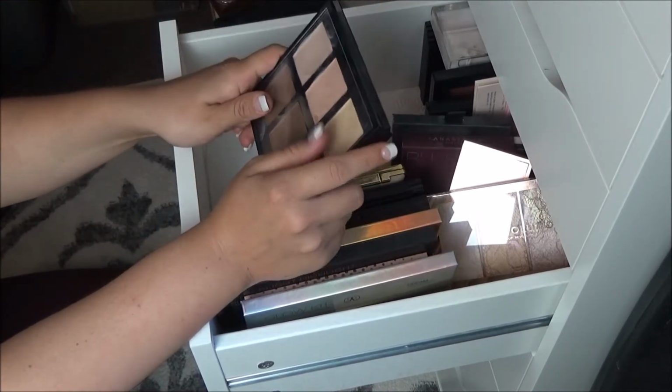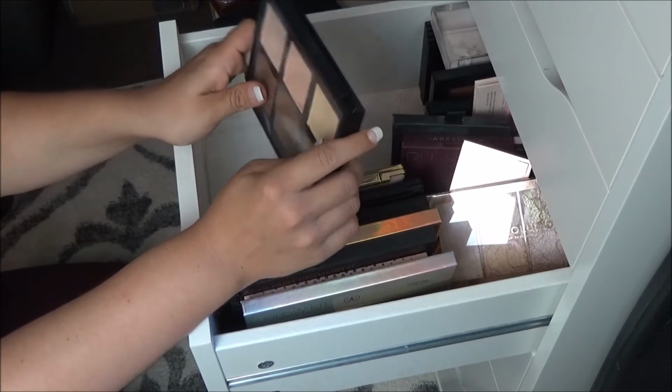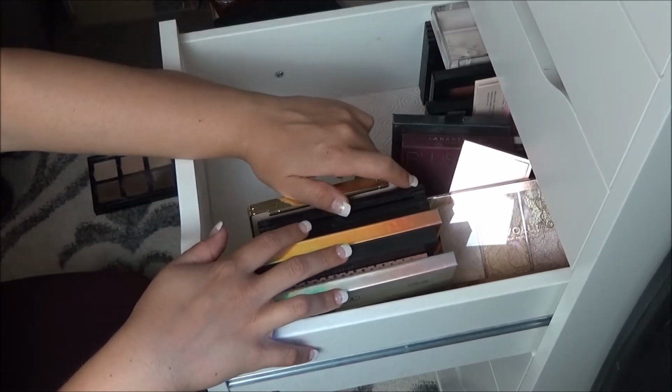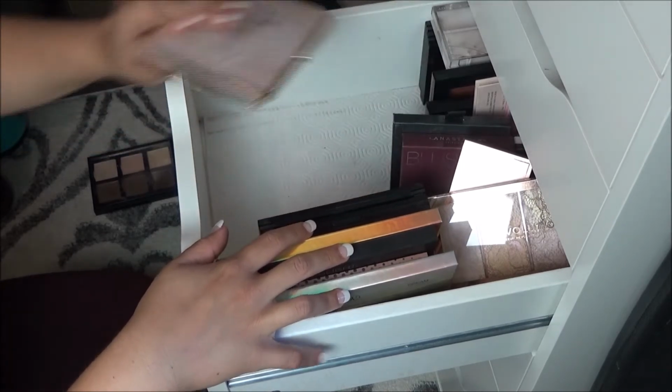I don't even think this is giveawayable just because I know that it's old and I really don't want anybody using that on their face. And honestly, I didn't really like the formula all that much either. It was kind of a little too waxy for my liking.